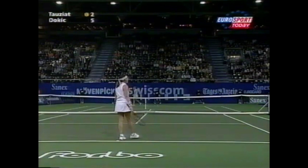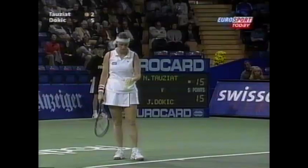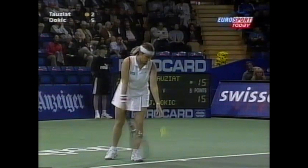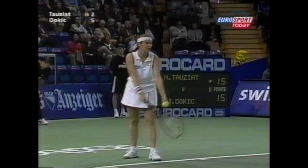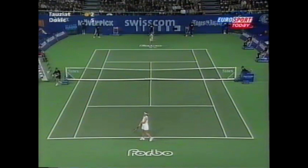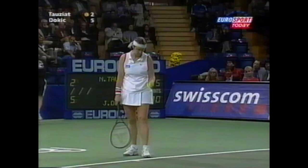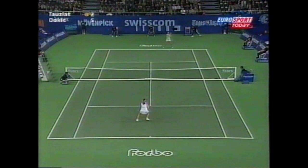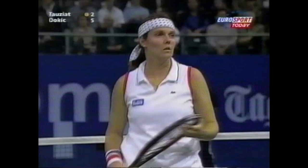Didn't react off the let cord, very flat-footed. She looks so sharp by comparison, Jelena Dokic. She looks as fresh as a daisy.